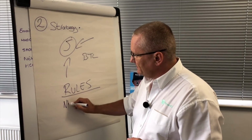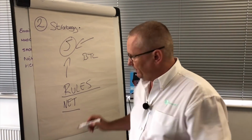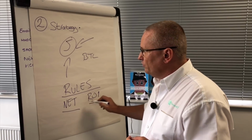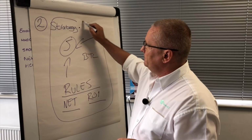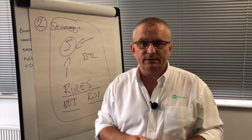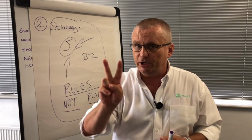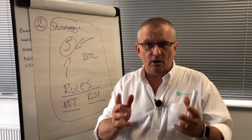How much money do you want to make each month? So that is your net cash flow. How much return on investment are you looking to achieve? You need to set those rules when you go with the strategy that you choose. Because if you don't have any rules, then you won't know how to stack your deals, okay? So that's number 2, strategy, which incorporates the rules of investing.